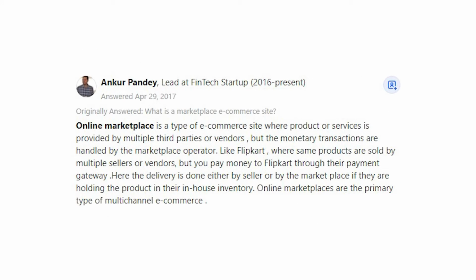Ankur Pandey says, an online marketplace is a type of e-commerce site where products or services are provided by multiple third parties or vendors, but the monetary transactions are handled by the marketplace operator. Like Flipkart, where the same products are sold by multiple sellers or vendors, but you pay money to Flipkart through their payment gateway. Here the delivery is done either by the seller or by the marketplace if they are holding the product in their in-house inventory. Online marketplaces are the primary type of multi-channel e-commerce.